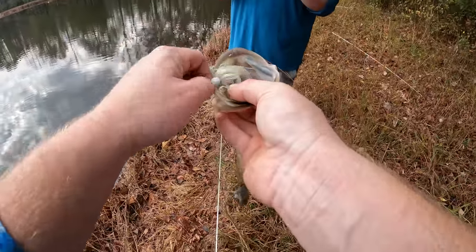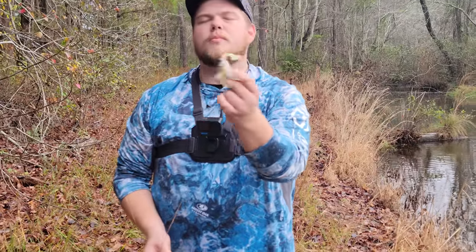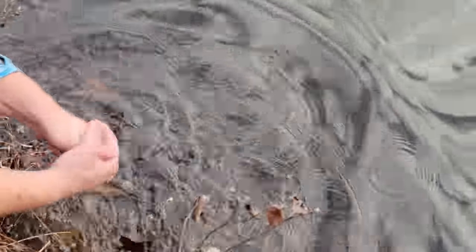Telling you guys, the chatterbait is good. The chatterbait is an awesome bait, but that Zako on the back, that's what gets them. I mean, dude, that thing comes through the water so pretty. Get a little release on this girl. Pretty, pretty fish. Thanks for playing.